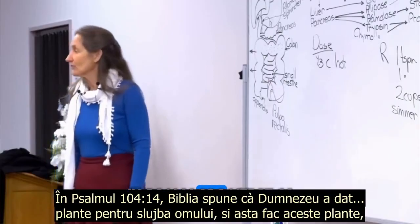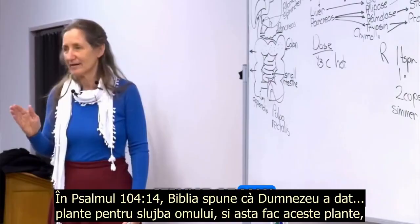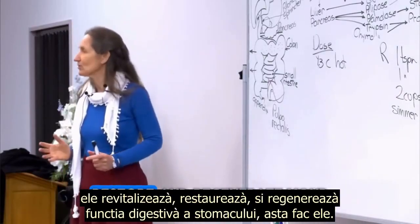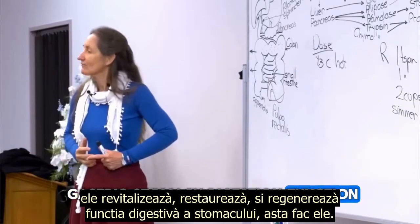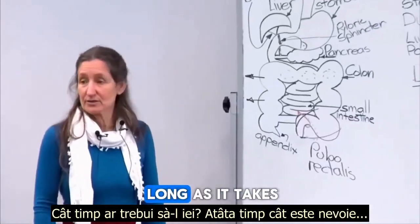In Psalm 104 verse 14, the Bible says God gave herbs for the service of man. And that's what these herbs do. They revive, restore and regenerate your gastric, stomach, digestion function. That's what they do. How long should you be on it? As long as it takes.